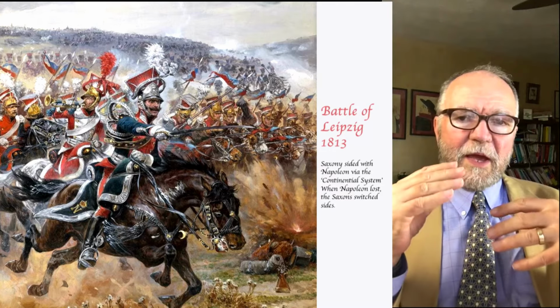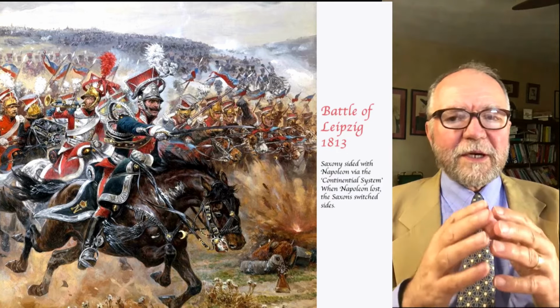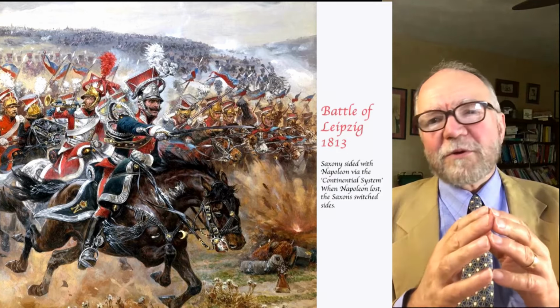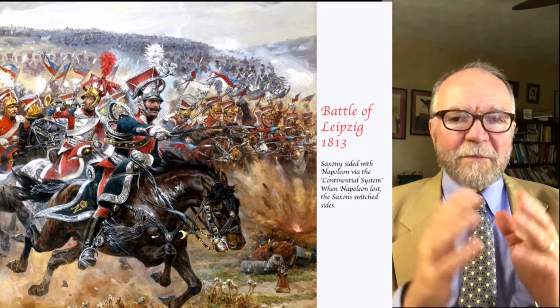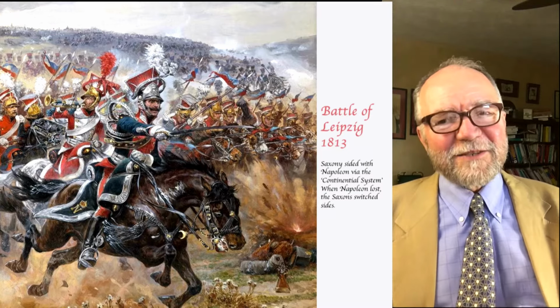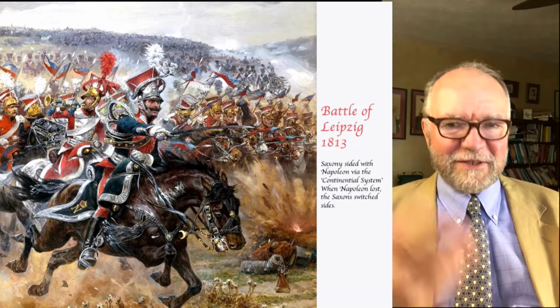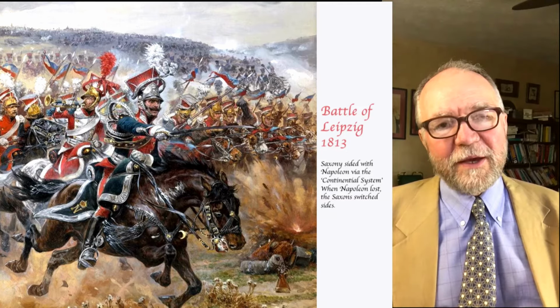And after the battle got started, after a couple of days, the Saxons, along with those from Württemberg, decided to change sides. And so they did. Saxony has always been an interesting place in the history of Germany.